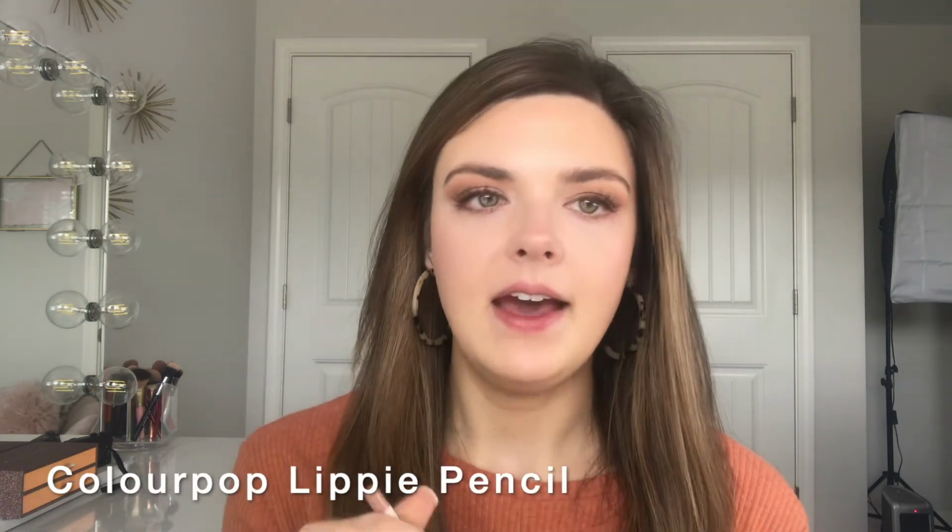For lips, this was also a very hard choice. I have lots of lip products that I love, but this year one of the ColourPop lip liners has been one of my go-tos. It's the Lippy Pencil in the shade BFF. And this color is perfect for me.